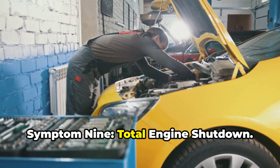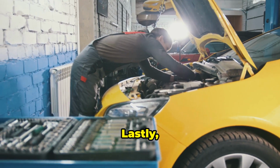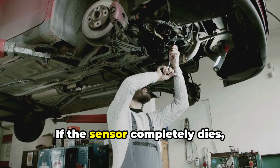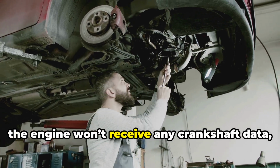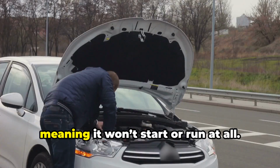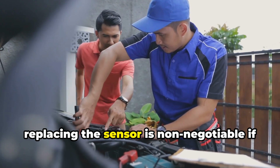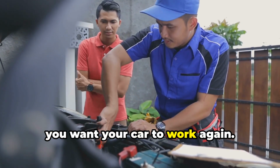Symptom 9. Total engine shutdown. Lastly, a bad crankshaft sensor can cause total engine failure. If the sensor completely dies, the engine won't receive any crankshaft data, meaning it won't start or run at all. At this point, replacing the sensor is non-negotiable if you want your car to work again.